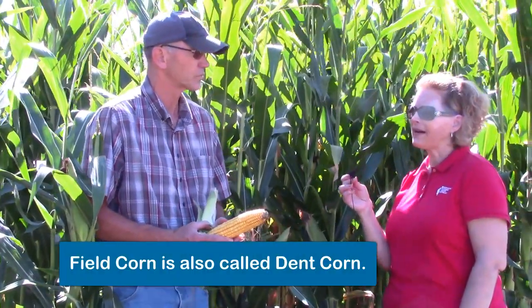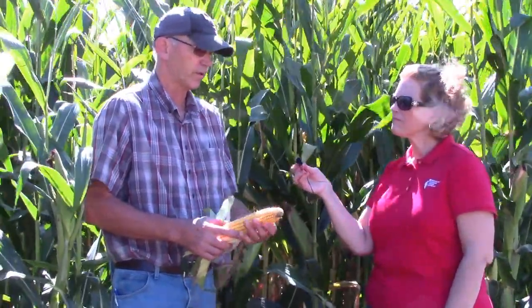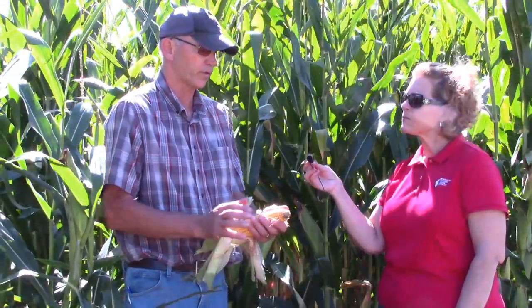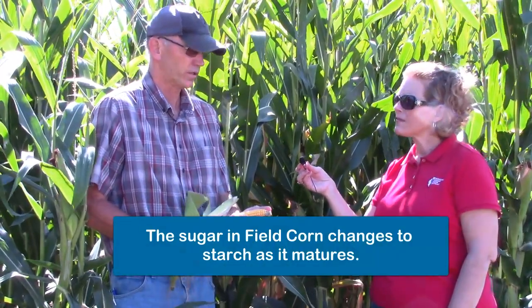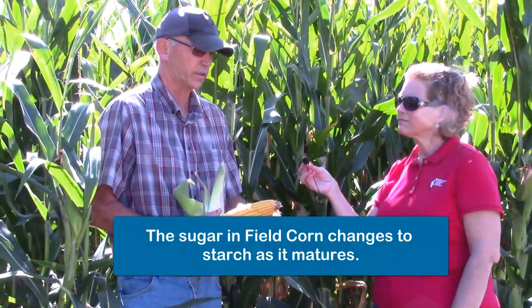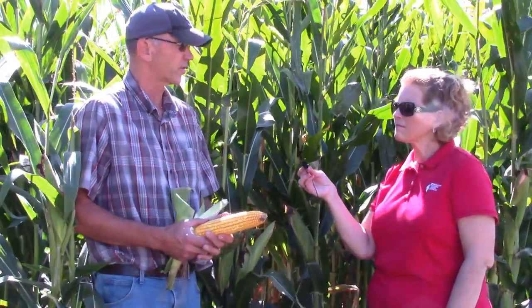Now, if I were to take a bite of this corn, would it be sweet and tasty? Would I enjoy it? No, if you wanted to take a bite, you'd want to do that when it was younger, and the kernels were small and white, and then there's some sugar in it. When it gets to this stage, it turns to a starch in there, and it's not tasty or easy to bite into. It gets hard after it gets mature.